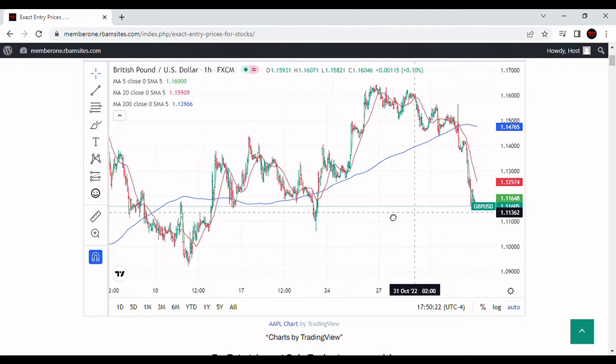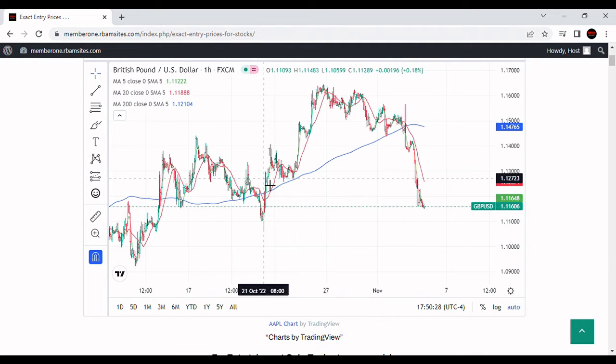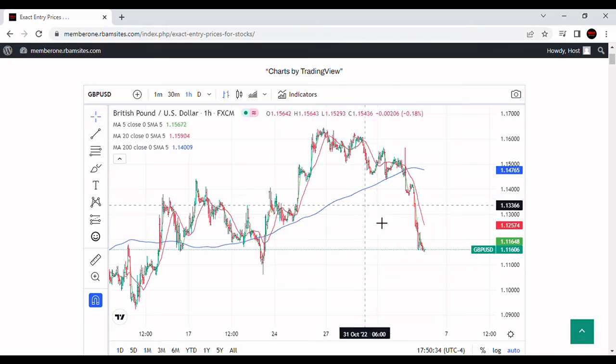And again, it's probably going to happen, maybe not tomorrow, but probably early next week, Monday or Tuesday. We're going to break through this low right here that was made back on October 21st. That's really what's got to happen. The pound cannot overrun the interest rates. It's just not going to be able to fight it, in my opinion.